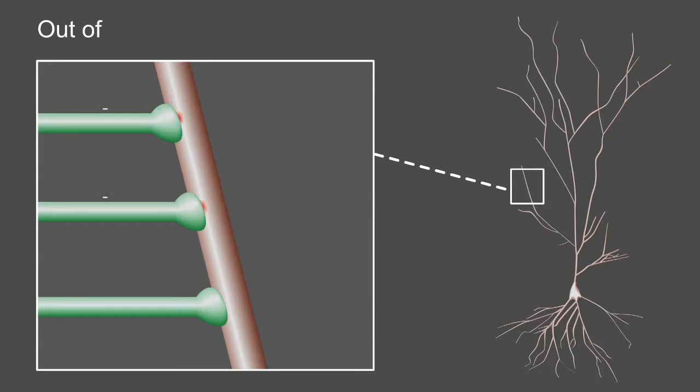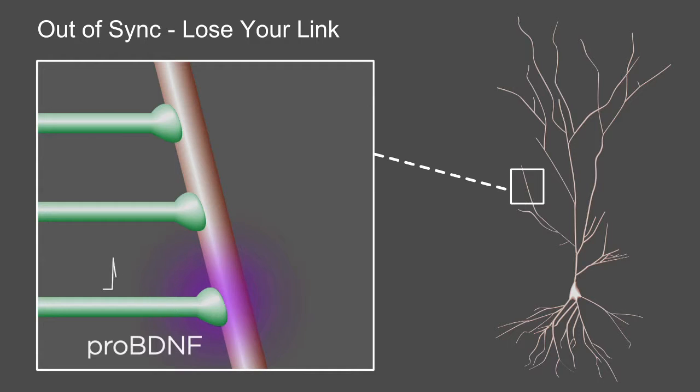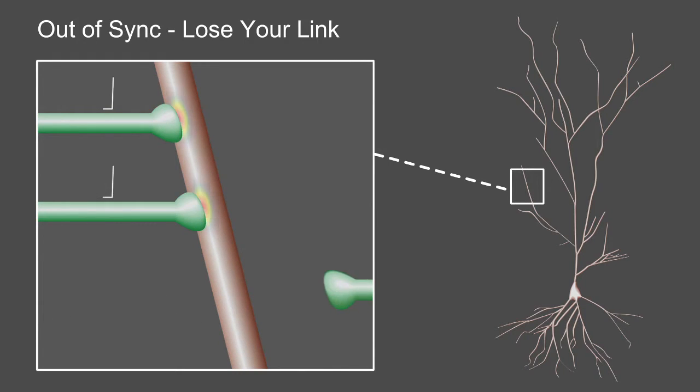Here you see 3 neighboring synapses located on the dendrite of a cell. 2 of these synapses are often coactive, and their transmission efficiency remains stable. However, the third synapse is out of sync with its neighbors, which leads to locally elevated levels of pro-BDNF. As a result, the success rate of this synapse is decreased, which makes it more susceptible to synaptic pruning. Over time, this out-of-sync lose-your-link mechanism drives the functional clustering of coactive synapses on the dendrite.